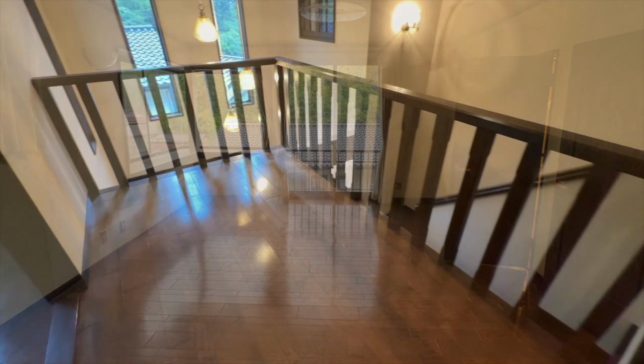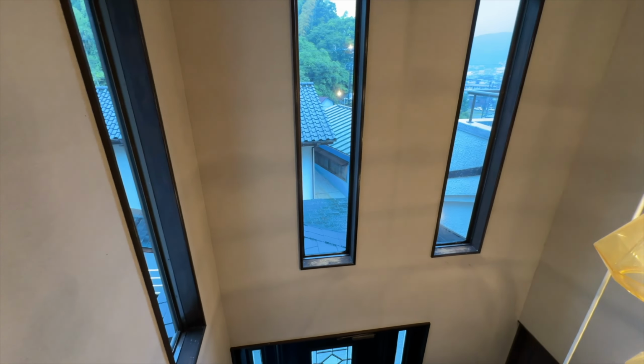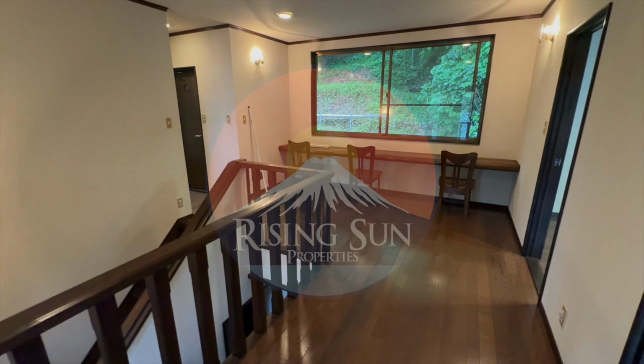A lot of buyers are in the lower budget range, the quote akiya style home. This isn't your typical akiya, but it's a nice home.